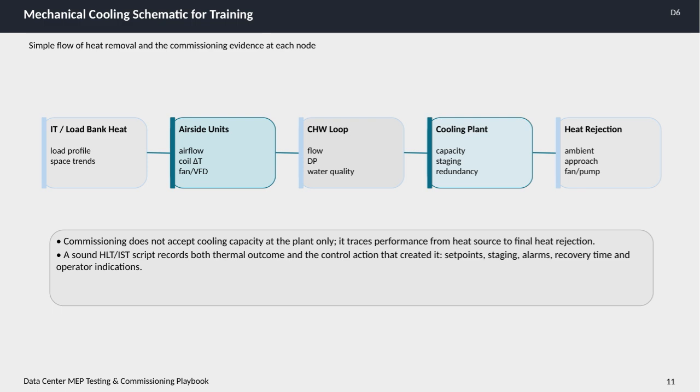The commissioning process uses a detailed handoff and loop test script that captures both the thermal outcomes and the control actions behind them. This includes set points, staging sequences, alarms, recovery times, and operator indicators, providing comprehensive evidence of system performance throughout. This approach ensures that every node in the cooling path is operating as intended, leading to a reliable and efficient data center cooling system.